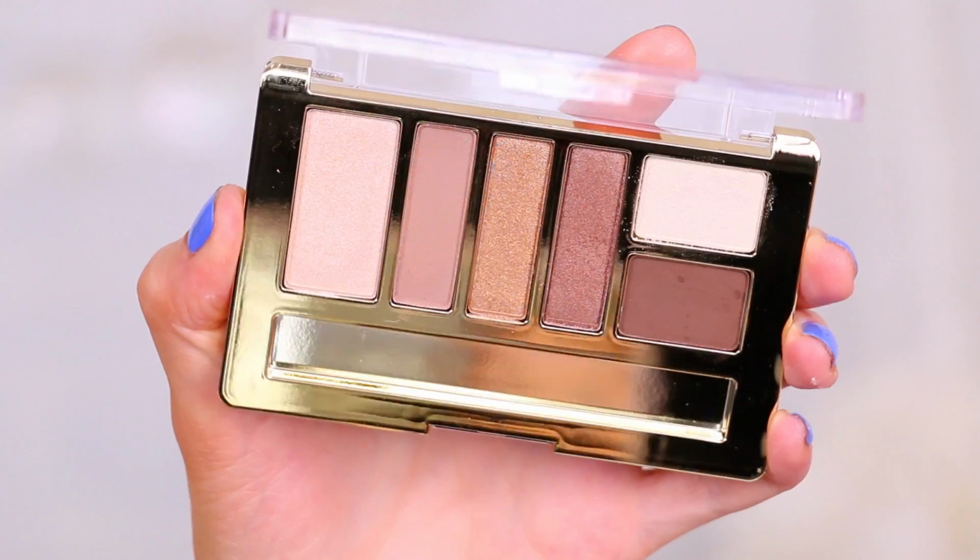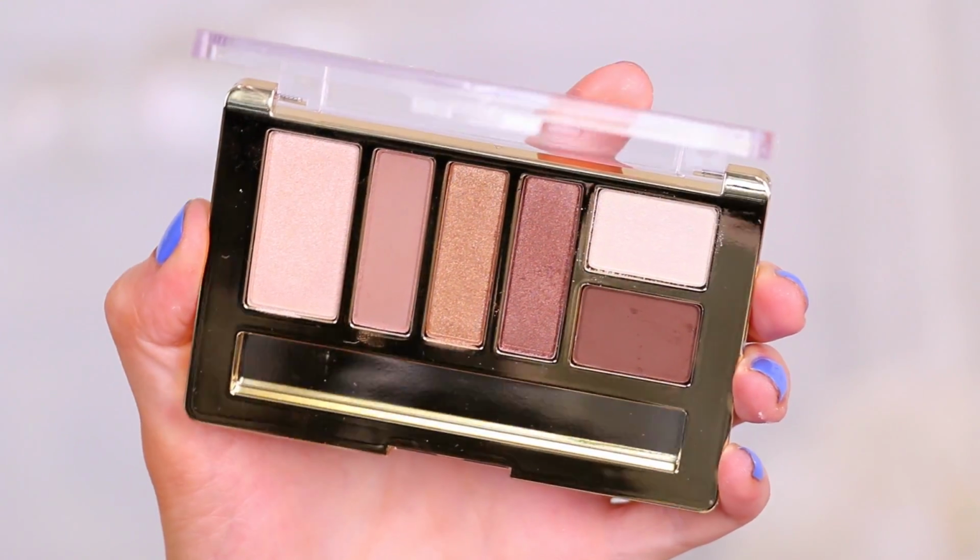Okay, we are 7 in, so now we are on to number 8. This is by Milani, and this is their Bare Necessities Everyday Eye Palette. Again, just a really good quality everyday staple kind of palette. I really love this shimmery shade. As I almost lose this brush, let's just put that down right there.